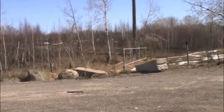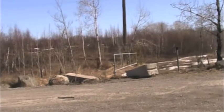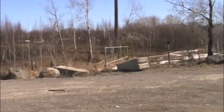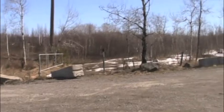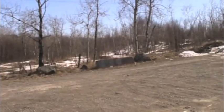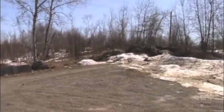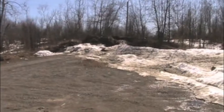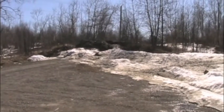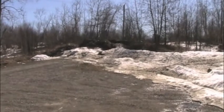It's Wednesday, April 17th, 2013. We're at the site in Azilda that was once the cross-country ski trail. It's a place we sort of frequently come to walk. We do walk on the trail, but it's generally quite flooded.